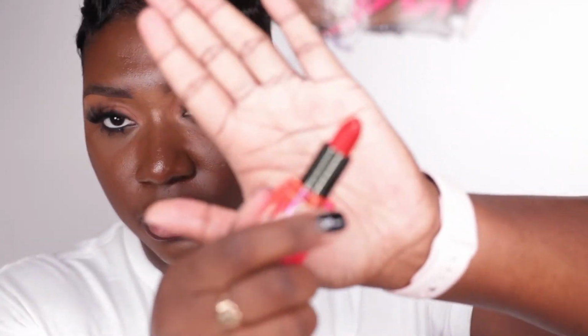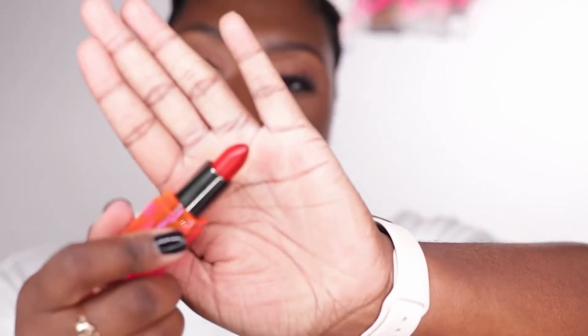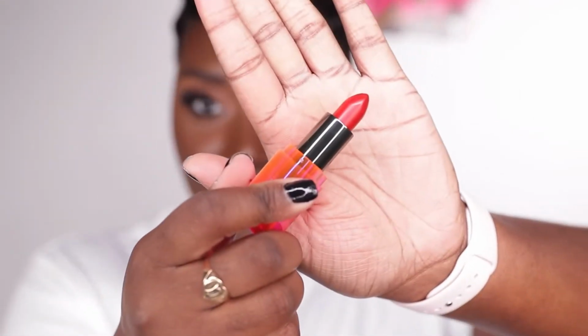So my lips are lined. All right, y'all ready? So this is what it looks like. Okay, can y'all see? Why is it? Oh, because my face. Yeah. All right. Here it is. Oops, my iPad.